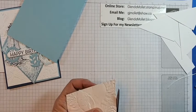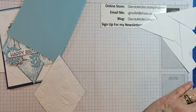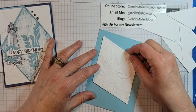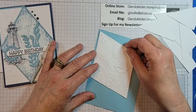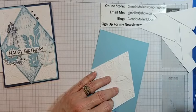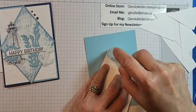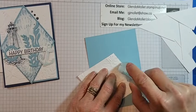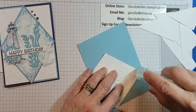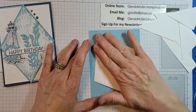Okay, so now I'm just doing a little bit of trimming because it didn't cut very well there. Okay, now you put that on here. And you could probably make this smaller. But you know, I've already cut it, so. Adhesive, where are you? I'm going to actually stick this down right on here, just because I don't want it to move when I'm trying to cut around it. There.